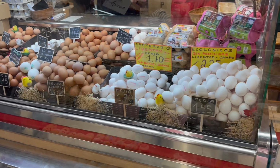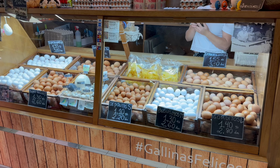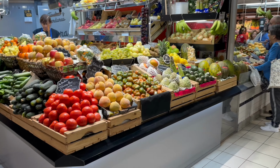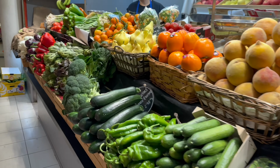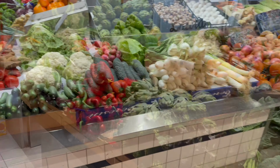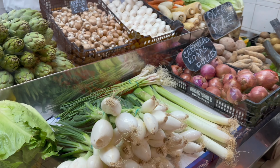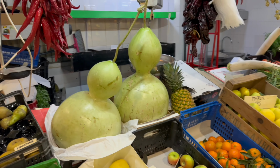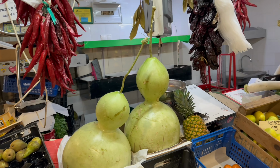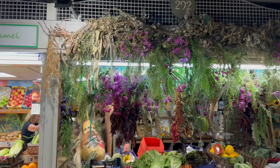My Spanish isn't great, so I couldn't work out why there were so many different types of eggs. If you know, please let me know in the comments below. The choice of fruits and vegetables was vast, not like some of the rather lacklustre efforts in the supermarkets back home. I'll be honest, I've got no idea what this is. And I think that this stall was the prettiest that I saw.